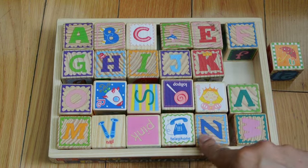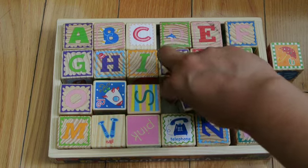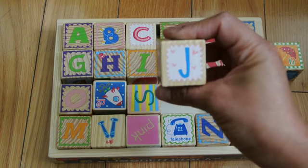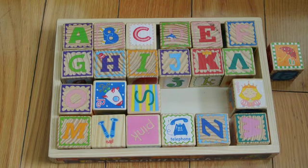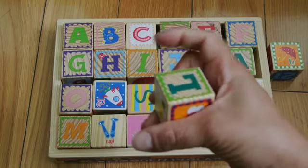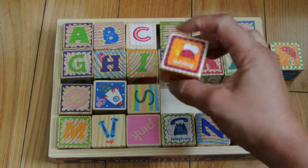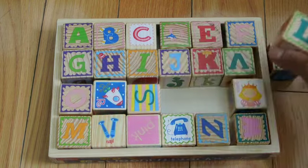Alright, can we see the L? Ooh! I see a lollipop. That starts with L. I guess that's a lowercase. No, I can't. What is that? I don't know what that is. Well, L. Big capital L. I don't know what that number is. And that's a ladybug. And a lemon. And the number 12. But we need L.